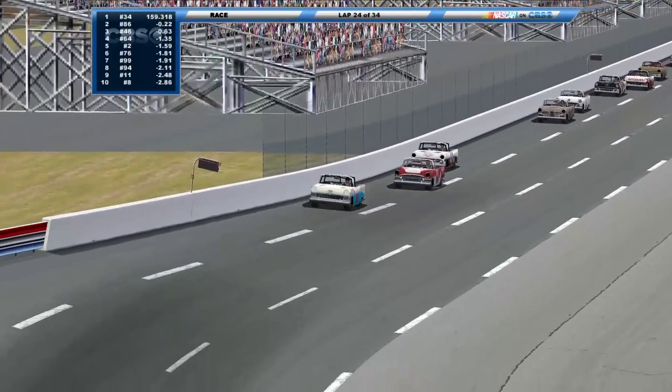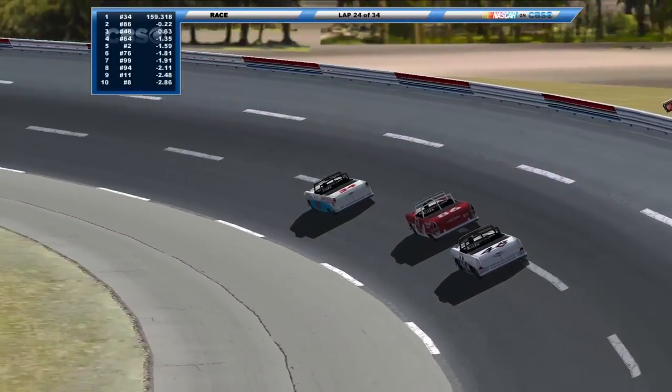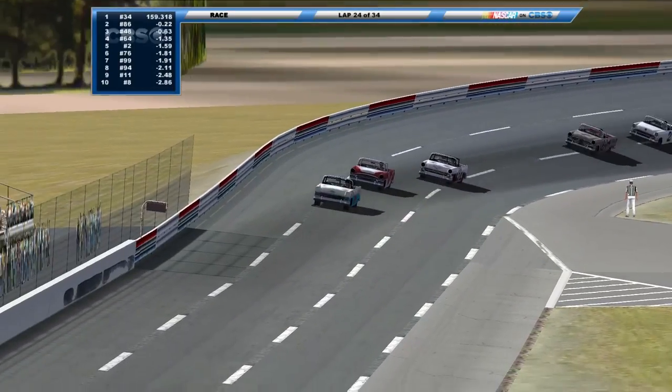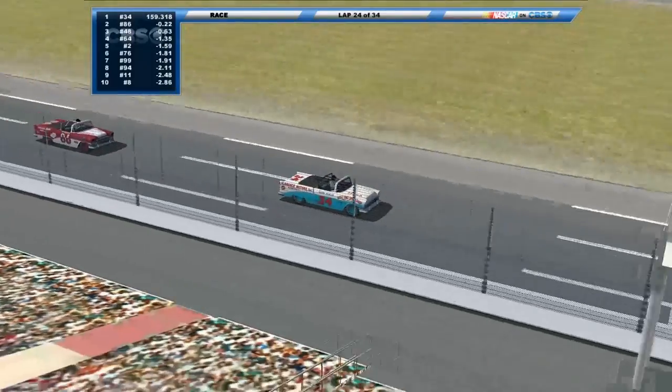Gonna be 10 to go coming to the line. Been a very clean race, a few close calls, but overall, Legacy has definitely gotten the bonus point for leading the most laps. 112 points is the most you can get.